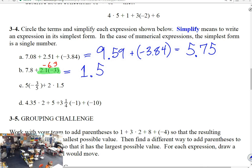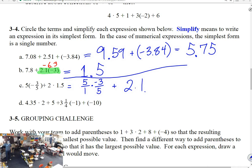Zoe, what about C? Now C is kind of awkward. Did you guys get to it yet? Okay, so help me out then. What can I do with that multiplication that I see to start? I have a whole number and a fraction. Do you remember what we did last week to deal with multiplication, whole with fraction? What could I do with the 5 to make my life easier? Yes, we put a 1 under the 5. So this turns into 5 over 1 times -3 over 5. Then plus the 2 times 1.5.